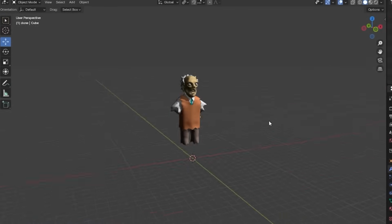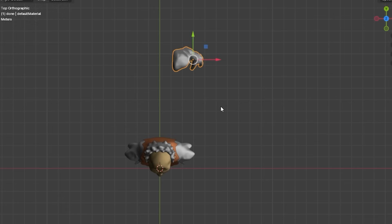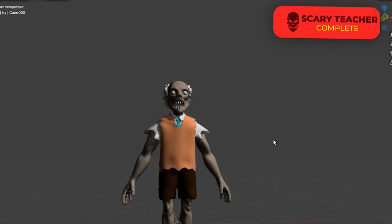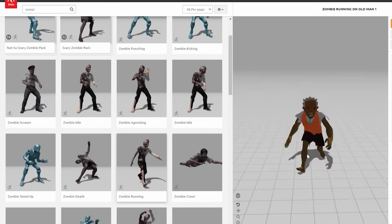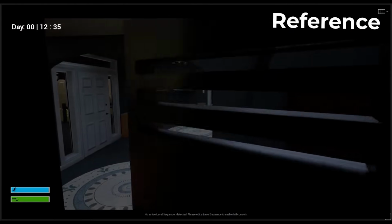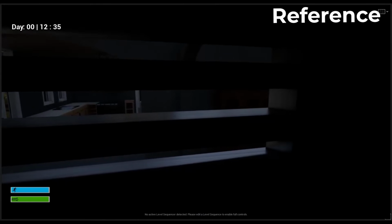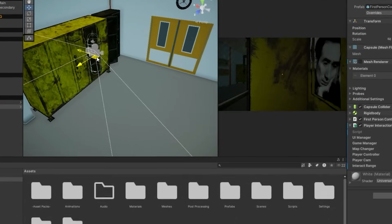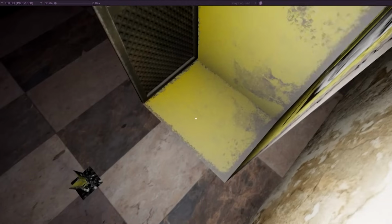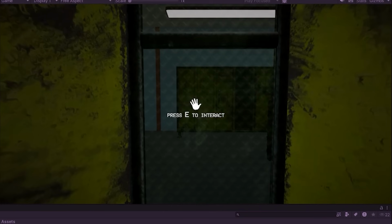Alright, he's looking decent but still has no arms or legs. So to solve this problem, we can give him some chunky muscular arms and legs. Yeah, you don't want to know what this guy's bench is. And with Mixamo, we're able to get the animations. I wanted to add the ability to hide since it's a common feature in a lot of horror games. And luckily there are places in the school that can be used for this, specifically desks and the lockers. And so you know, definitely that worked like a charm for the first time. Yeah, what's happening? Alright, so it's fixed now and the player can hide in the locker.